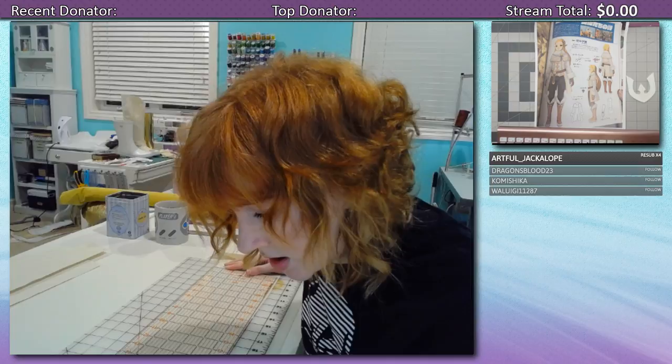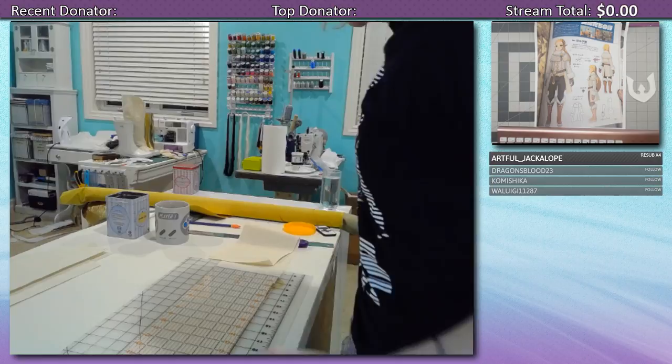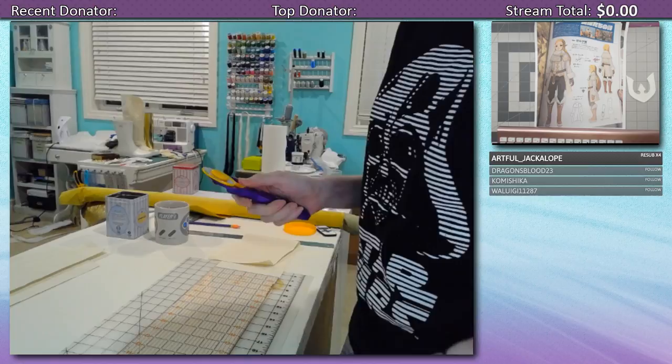But I'm just going to start by cutting my fabric. I've got a cutting mat down here on the table, and you guys can see my Darth Vader shirt. It's definitely a pajama party again today. And I'm just going to use my rotary cutter to cut this piece.